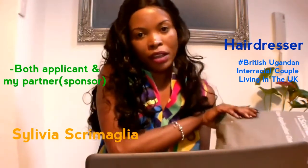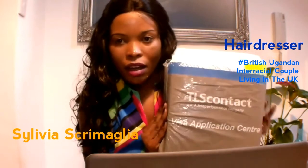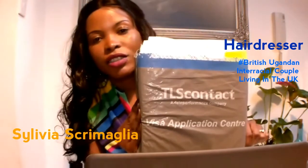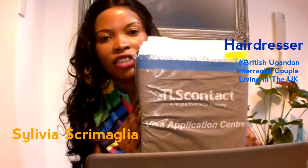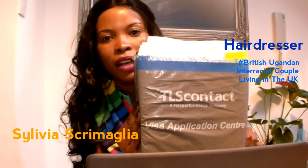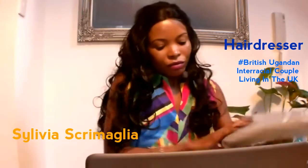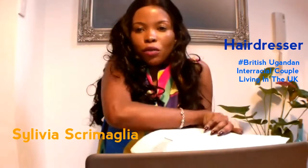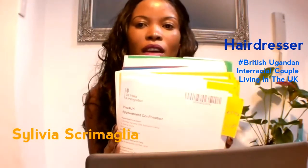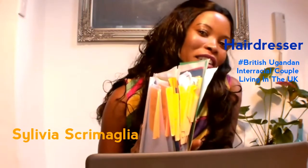I had to photocopy all my documents, and these were my original documents. These are the bags you get the day you submit your supporting documents and the day you do your biometrics. In Kampala, TLS contact is where we submit our documents. It's the visa center where we submit our documents. And these were my photocopies. Remember, I made photocopies of each and every document I submitted.